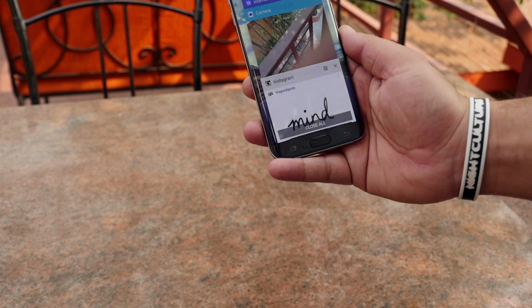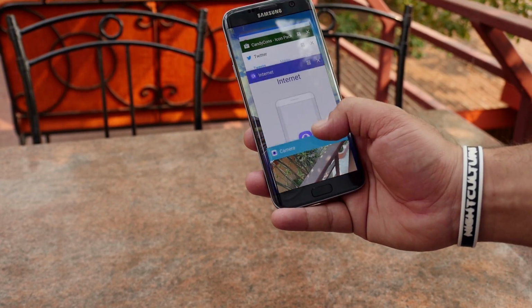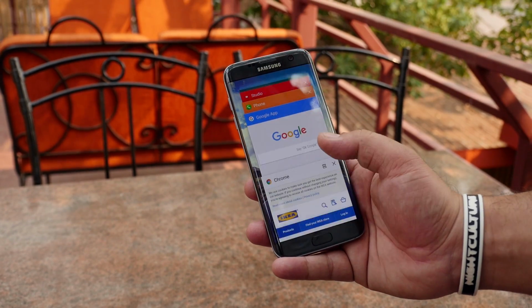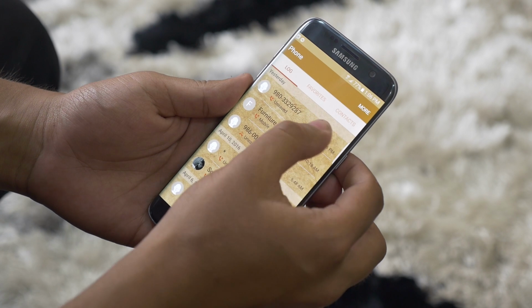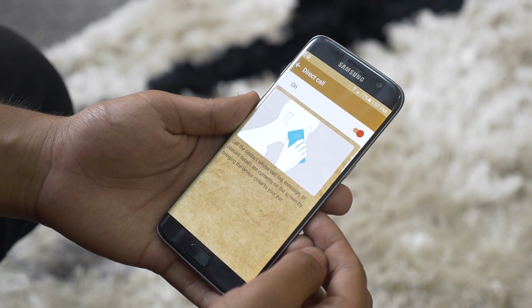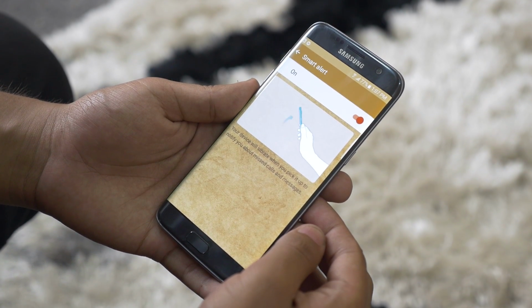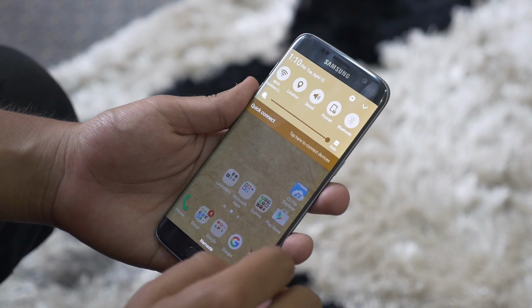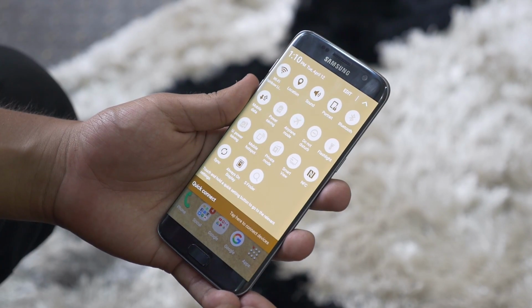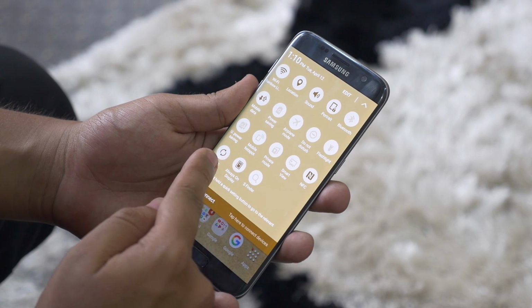Now for the most infamous part of Samsung, the TouchWiz. Samsung has trimmed down the TouchWiz to bare minimum. It's fast and smooth. TouchWiz offers a lot of features which are great with daily use, such as slide to call, direct call, double tap to launch camera, off-screen memo, and many more. It even has Miracast support, which I most often use and works great.